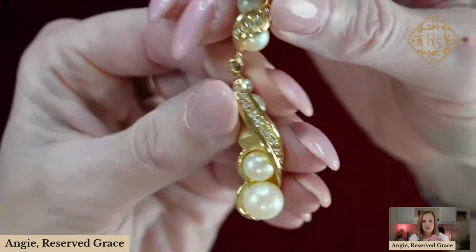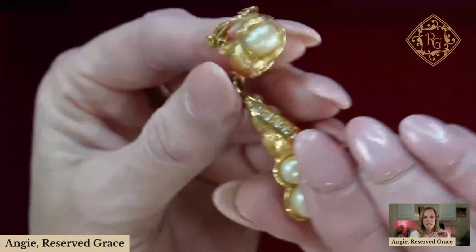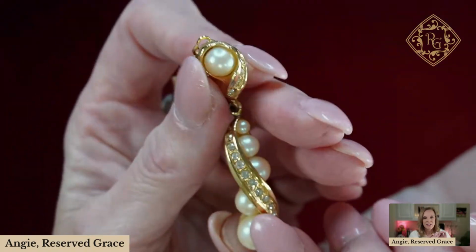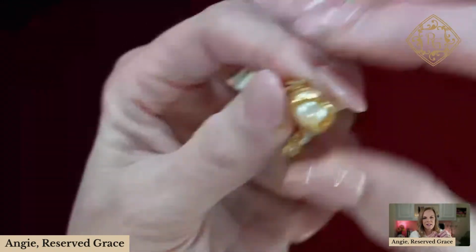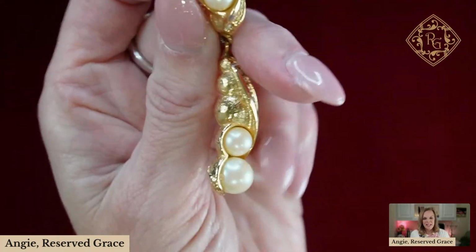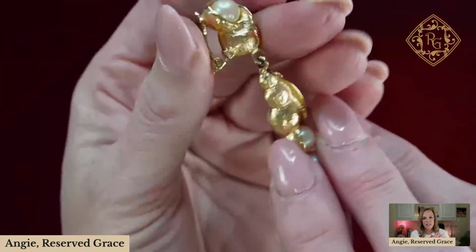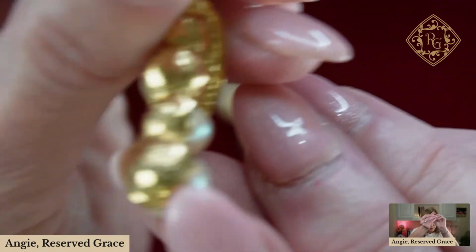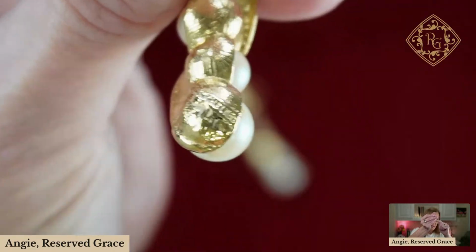If you've never purchased from me before, please know that I am very meticulous about the items. If it comes from a lot and I sell it directly, like I did all last week, it's a little bit shakier. I can't guarantee it like when I do a show like this. But you can see I take a lot of care in making sure the items that make it onto Reserved Grace are good, and there's your maker's mark down at the bottom, right there.